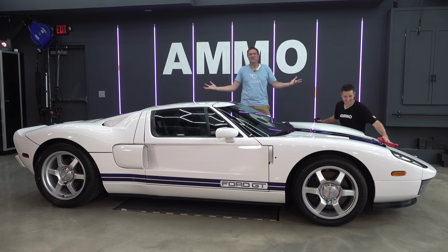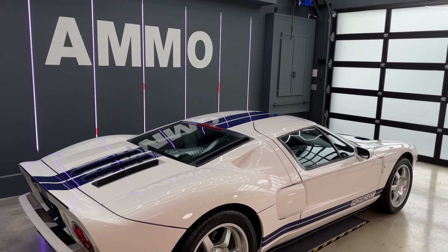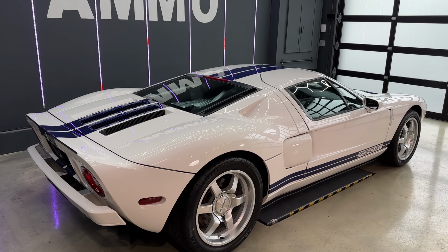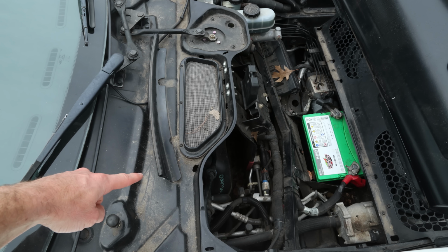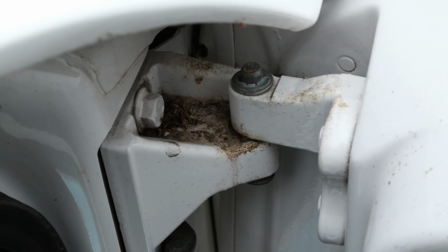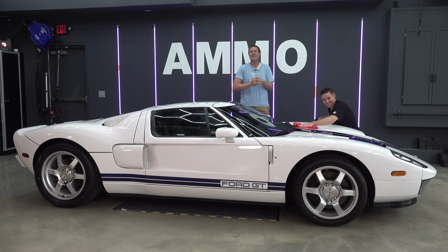This is a 2005 Ford GT, and it's one of my all-time favorite supercars. I say that with certainty and authority because I own one, but this one is different. It was parked outside for years, getting all gross and moldy until it was resurrected by Larry from Ammo NYC. And today I'm going to review it and show you all of its quirks and features.